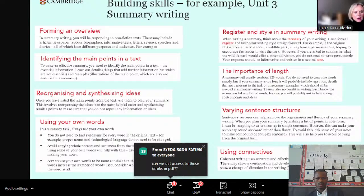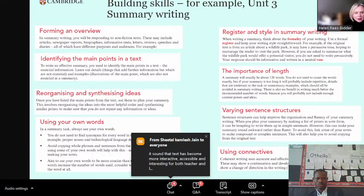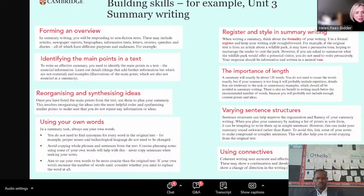We then go on to look at, well, how do we then reorganize and synthesize the ideas once we've picked out the main points? We then go on to looking at, well, how do you use your own words in a summary with some good advice? They don't have to find synonyms for every word, and they're not expected to do that. What they're expected to do is not copy whole phrases and sentences. So remodeling the language of the text, putting it in a different order is important. Synthesizing similar points, avoiding repetition, but how to use own words. We have quite a lot of information and, again, activities on how you can effectively remodel a text so that you're not copying or lifting.